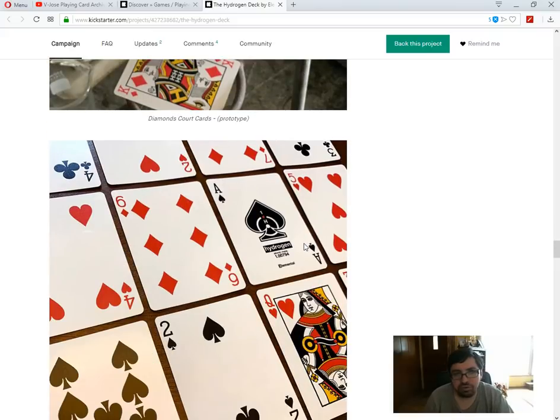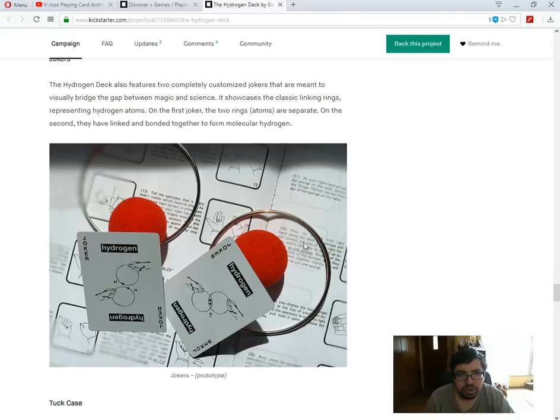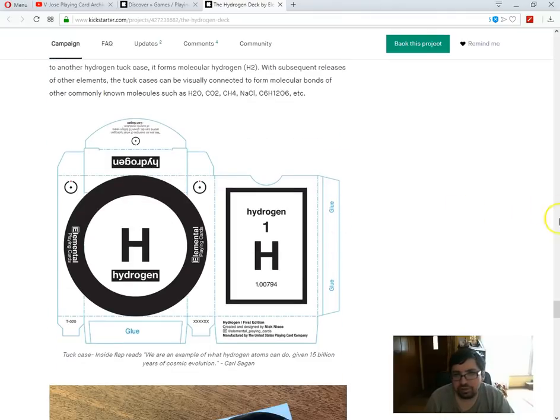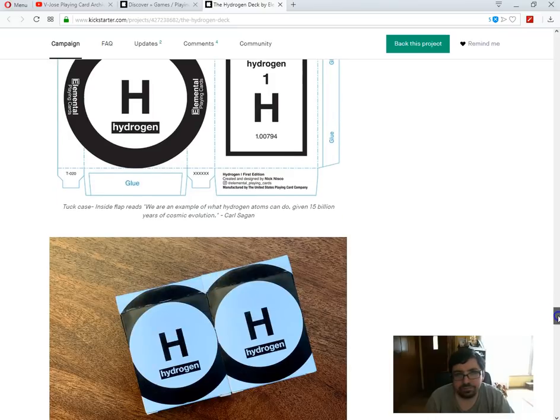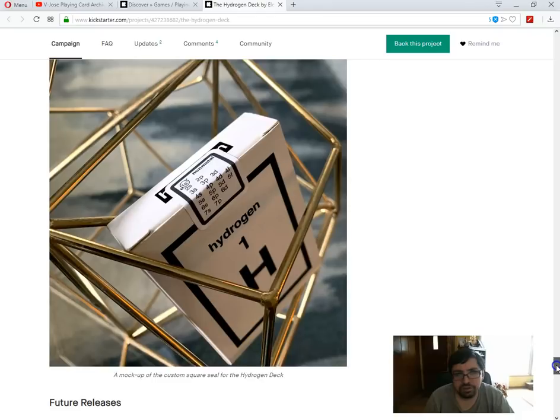I do like the courts. The Ace of Spades, pretty nice, simple. The bat design isn't bad. But I'd like to know how many decks are going to be in this series. Quite frankly, because there's a custom seal, by the way. Is that supposed to indicate how many decks are in this series?